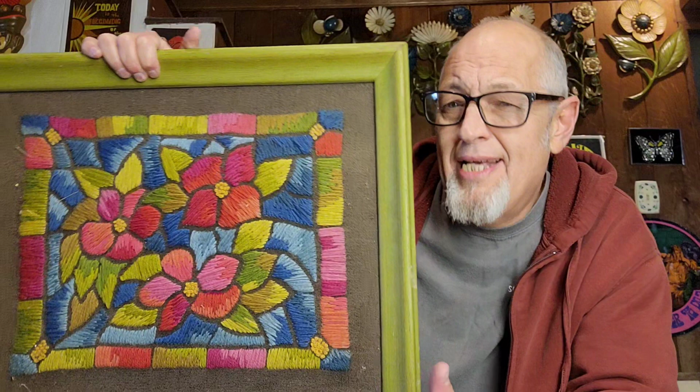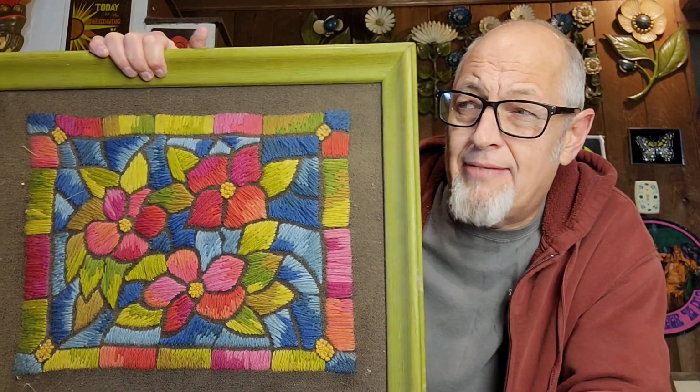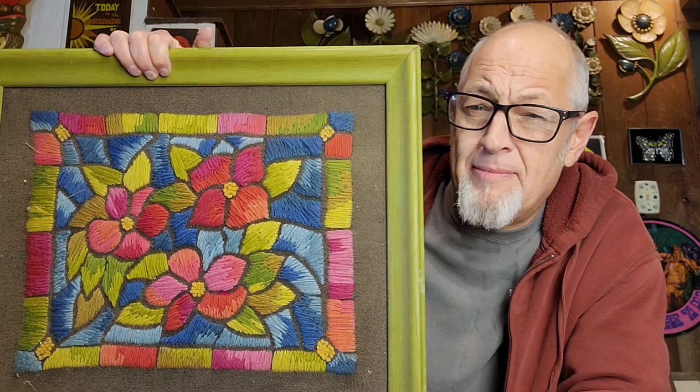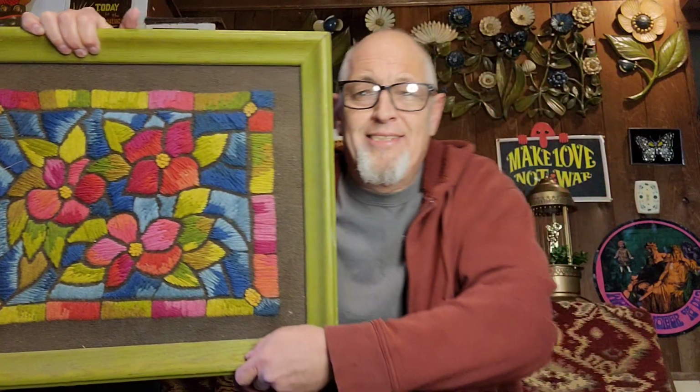But this was $3. I think this is $30, and I might even say 35 because of how perfect and nice. Look at that yarn art. People just giving away yarn art. It's unbelievable. Stunning to find that.